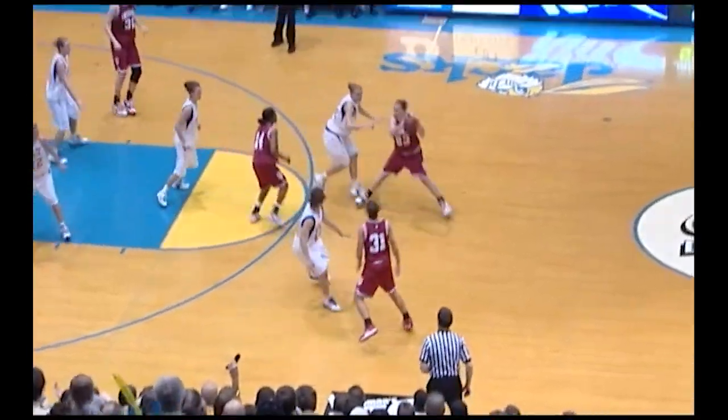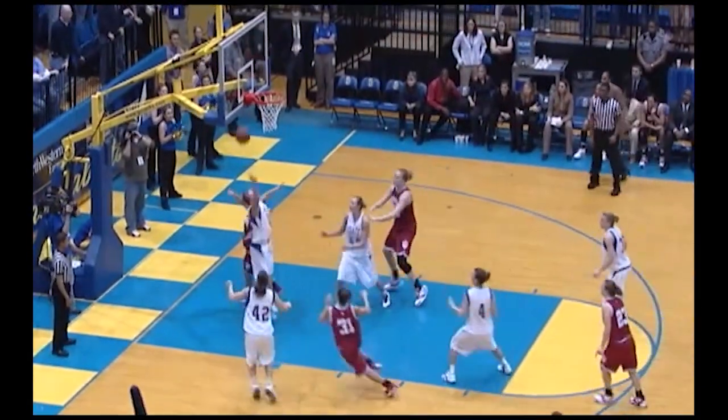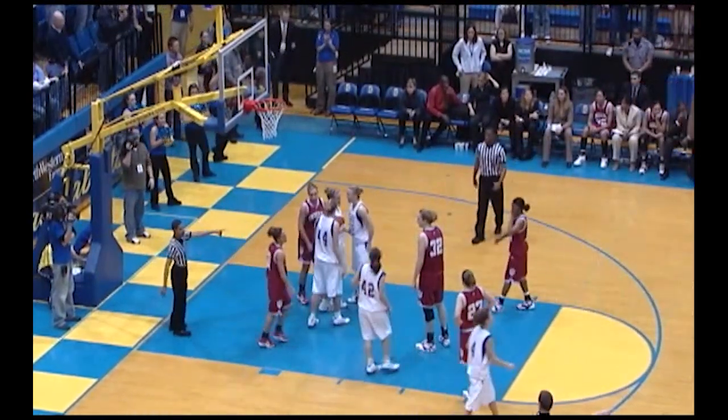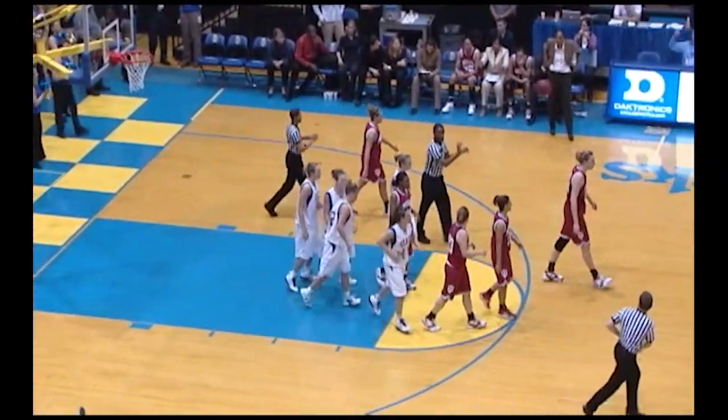Enterline at the left wing for the Hoosiers. Out top is Braun. Braun pull up 3 on the rim. No good. Rebound. Korneman underneath gets it. She gets smothered right away by Enterline and Smith. 33 seconds to go in the game. 30 on the shot clock.